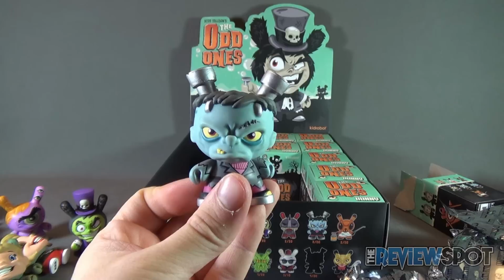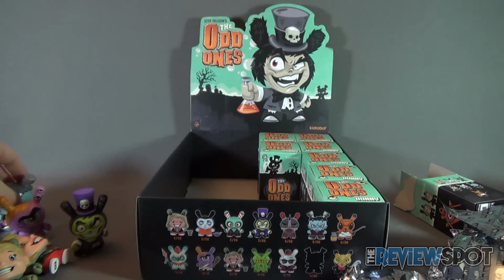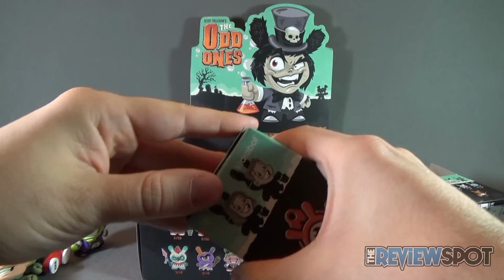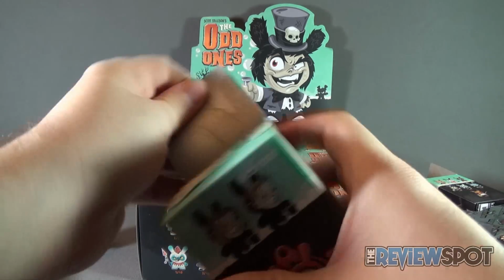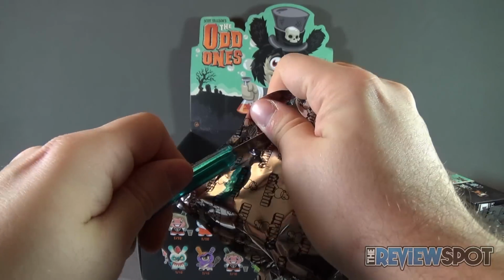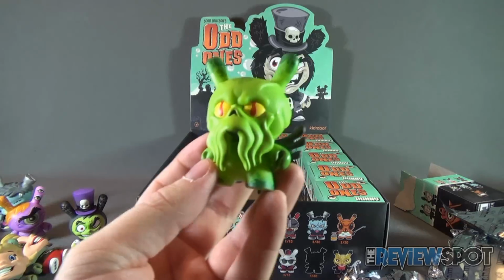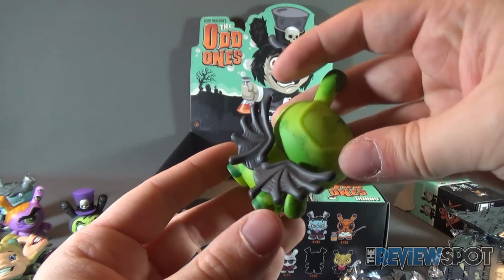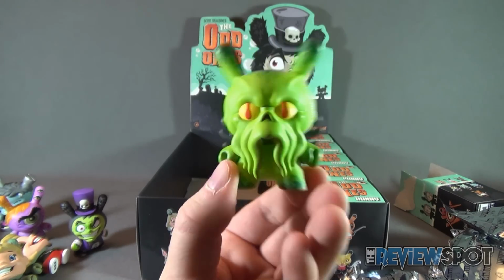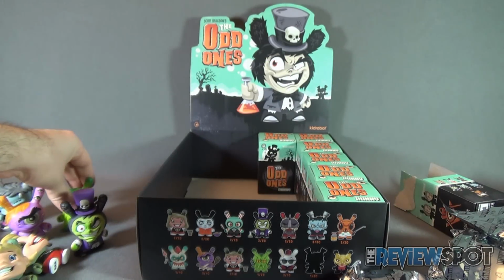The next one we have is another Frankenstein, which now gives us two that we've gotten in this case. Put him right over there. Followed up closely by the next box, which I guess didn't feel heavy, or maybe if it did, I just don't remember that it was heavy when I first opened it. The next box and next bag reveals to us, first of all, mess over here, but the Cthulhu, which I was just mentioning, has some wings, has the tentacles there on the face, still has the Dunny ears. The Cthulhu, ladies and gentlemen, of the jury. Exhibit C for Cthulhu.